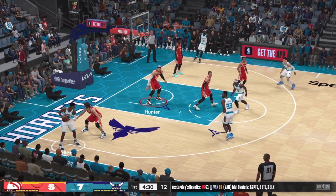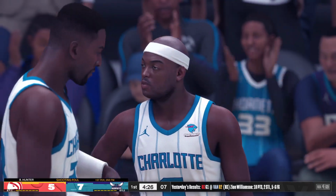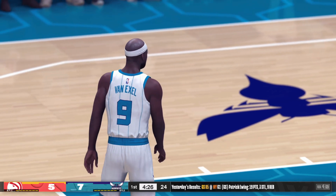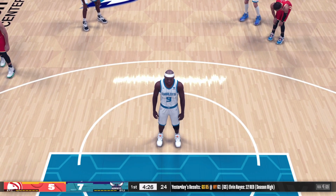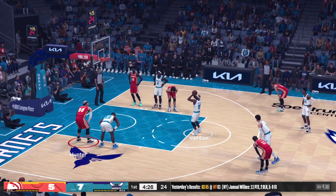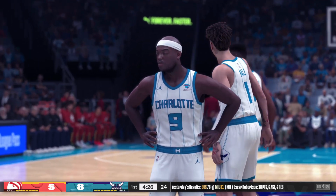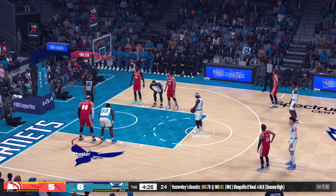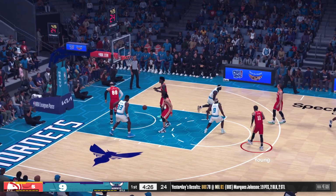Pass to Miller. Out left to the wing. Here's Van Exel. Ooh, and he took a hard foul on the shot. So he'll head to the line to shoot a pair. Hey, Van Exel can put defenders in a pickle, a torture chamber, including finding ways to draw the whistle while shooting. Van Exel, 2 shots. And the first one at the line is good. And that one goes in. 2 from the line that time.